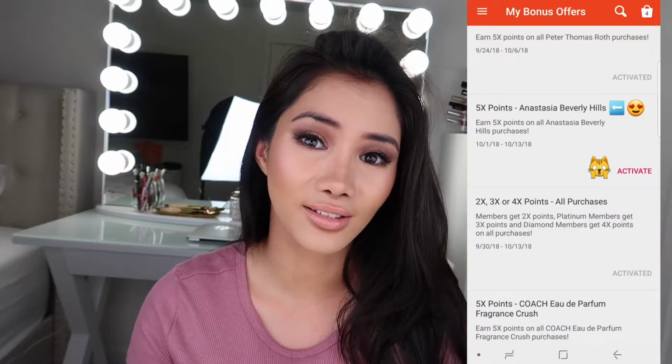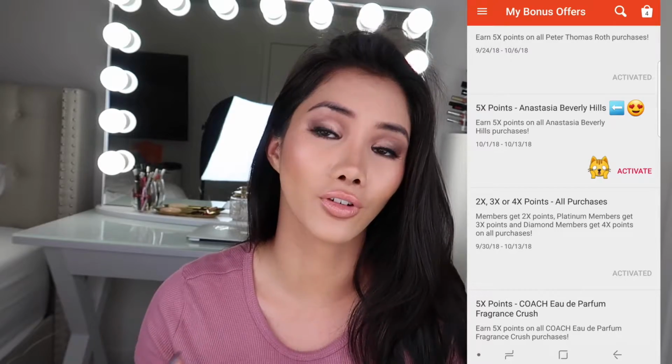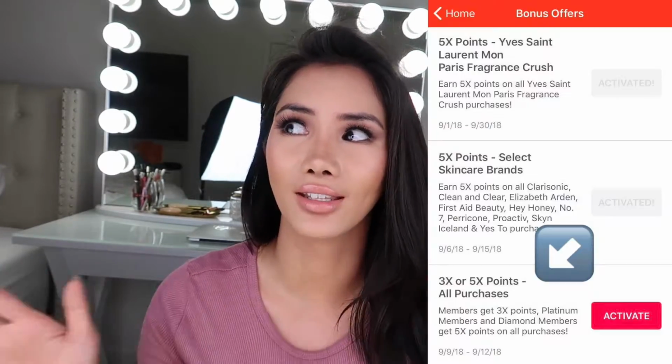Sometimes these are brand specific. Earlier this month, they did it for Anastasia Beverly Hills. They did it for Coach perfumes. They also did it for Too Faced. Some of them are brand specific like that, and then other times it's good for anything in the store.